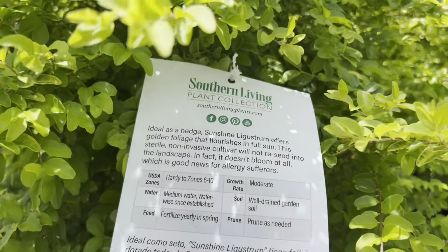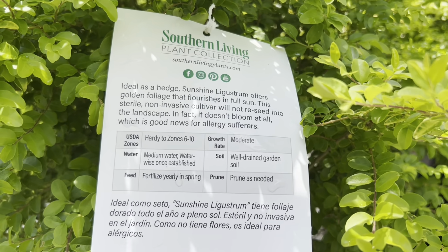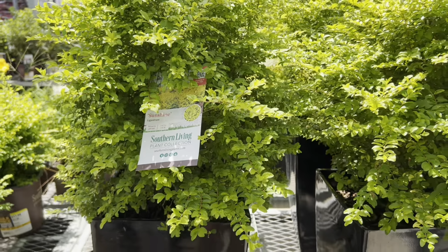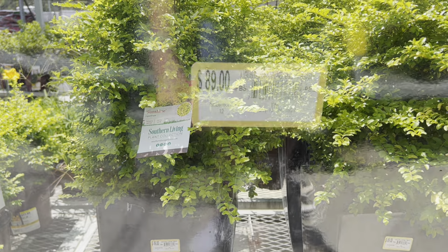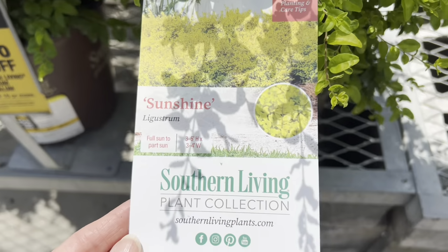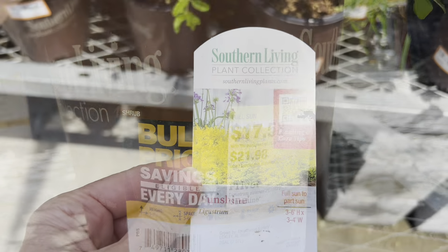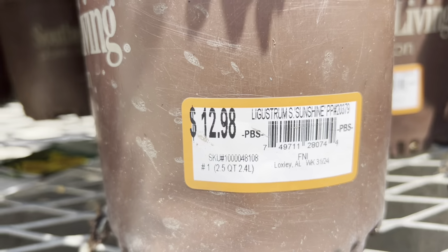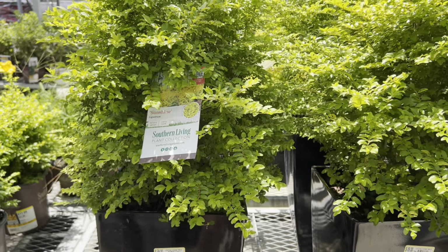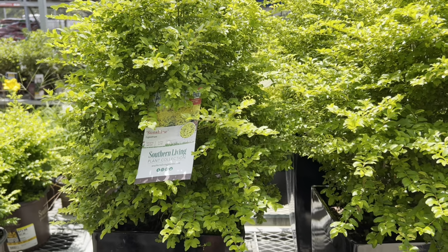The sunshine ligustrum is a beautiful chartreuse-colored shrub that is noted as full sun to part sun with growth of 3 to 6 feet high and 3 to 4 feet wide. They are hardy from USDA zones 6 through 10. I really love the pairing of the ligustrum in this pre-planted plaque pot. However, they also have a couple of smaller options that you could plant yourself for a cheaper cost, either in the container or in the ground. I do love how these plants really stand out against the darker container or background and prefer to use this color a lot in my garden as well.